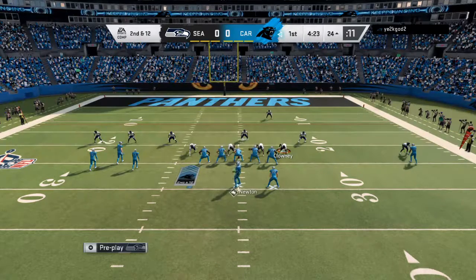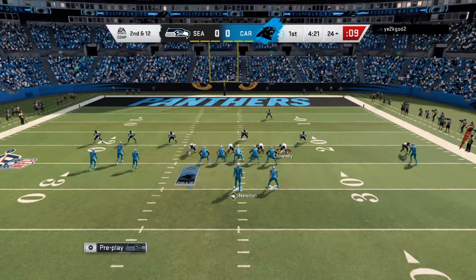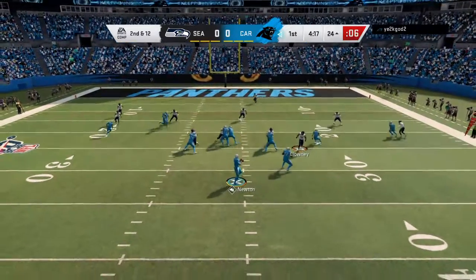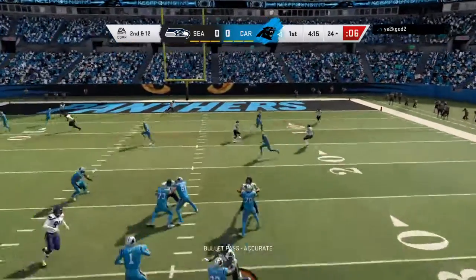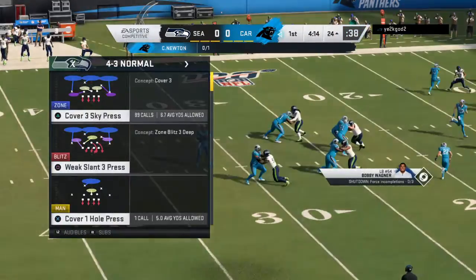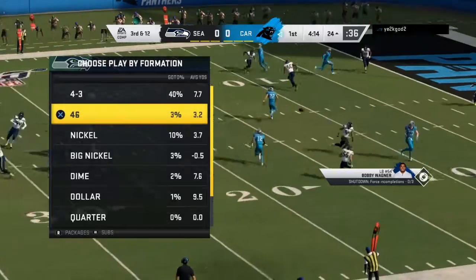54 is Mike. 54 is Mike Hayward. From the gun, here's Newton. He's got the first down inside the 10, and that is incomplete. He couldn't hold on through the contact.